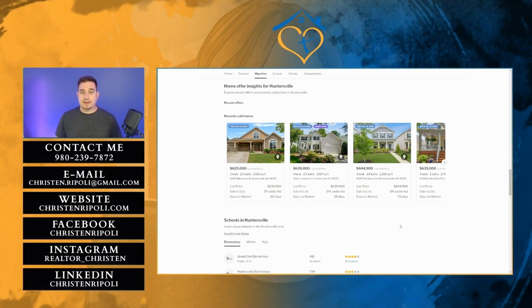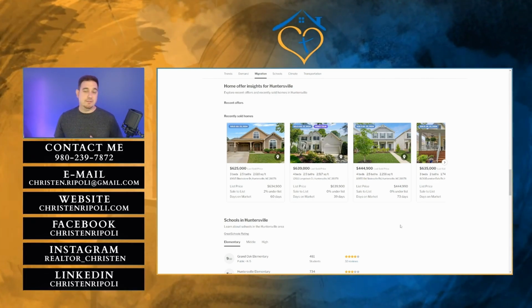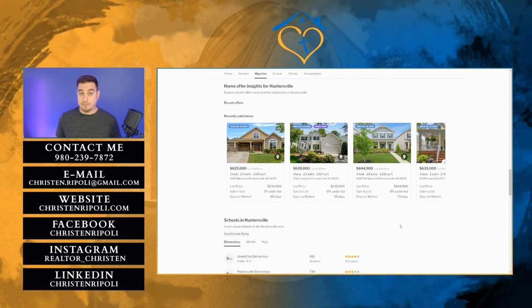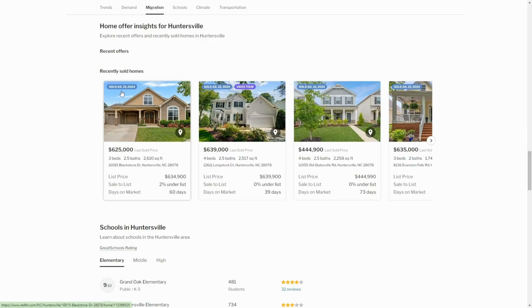All right, so this next stat here is going to be recently sold homes. So you can kind of see how long they were on the market and seeing if they actually got what they asked for or if they had to drop their prices or actually got above them. So you can see this first one here was sold on July 23rd. It was listed at $634,900, but it actually sold for $625,000. So that was just about 2% under list price, and it did take 2 months, 60 days on the market.